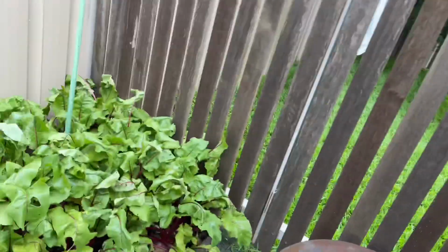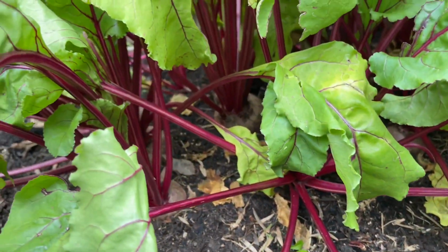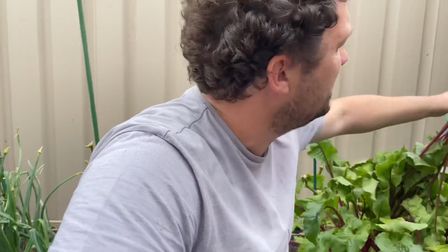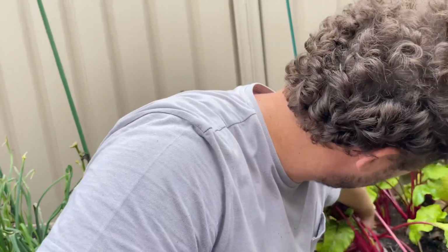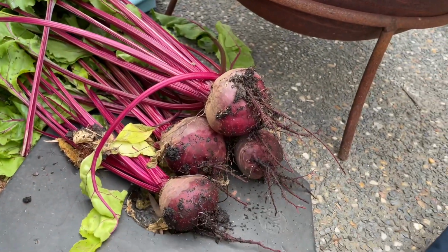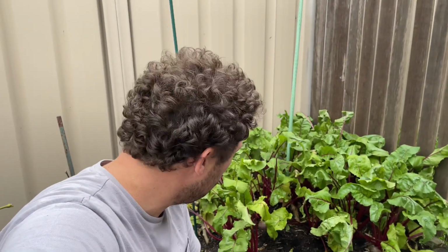Now I've got to get this beetroot out. They're getting massive. We've got too much beetroot, but I'll give some to my parents. I just have to. Let's pull a couple of them out, see what we got. Absolutely beautiful. I'll pick a few more out, and that's it for here.